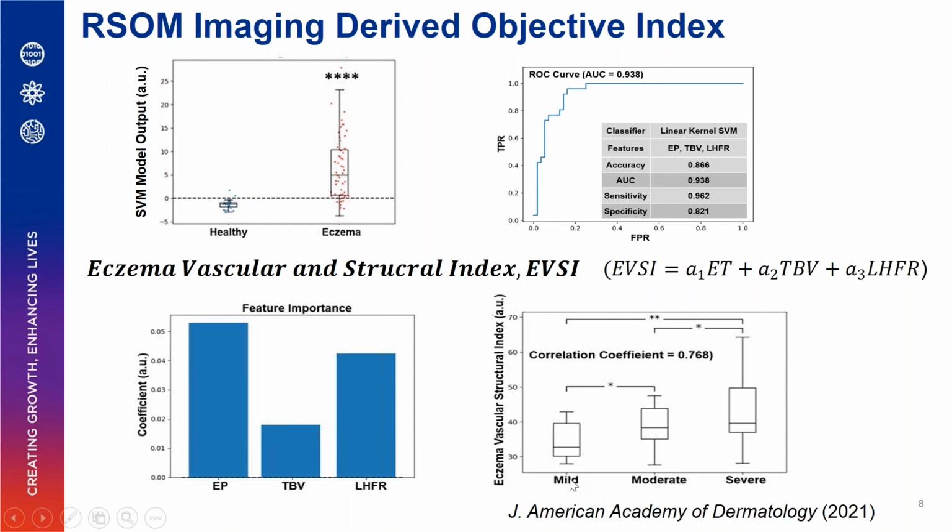You can see an excellent correlation compared to the SCORAD score. And the Pearson correlation test showed an excellent correlation between this EVSI score and the SCORAD score. So this shows that our EVSI score can be used as an objective scoring method to delineate the extent of the severity of the eczema.